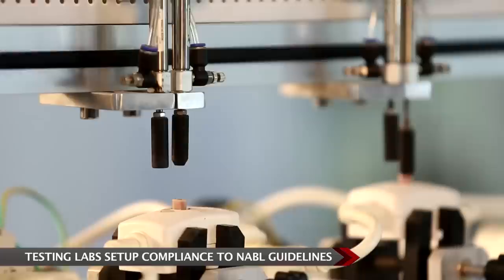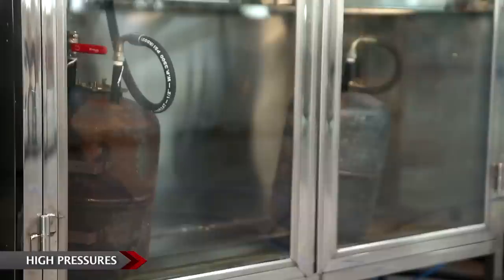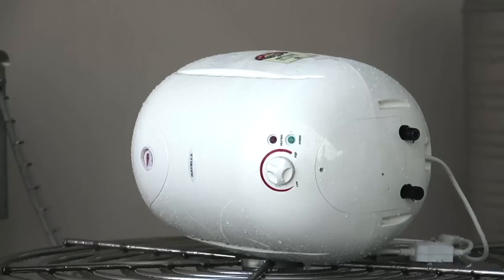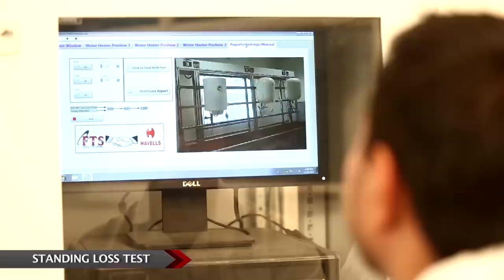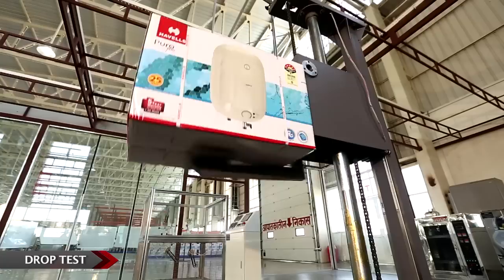The Neemrana plant has one of the most advanced and extensive testing labs following NABL guidelines for life testing of the product. For life testing of the product, its safety components and key components, boilers are also tested to withstand high pressures and microscopic cracks in the glass lining. Havells Water Heater Lab has the most expensive standing loss testing benches to comply with the stringent energy efficiency norms. Each water heater is tested online for performance, safety, and assured for quality.